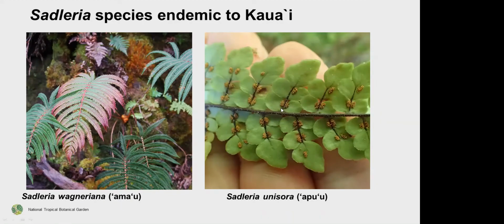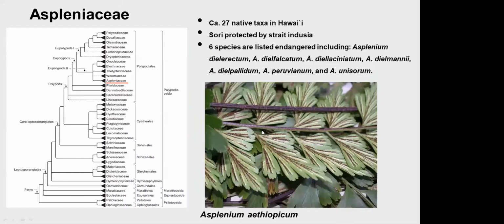Satellaria unisora is here with the spores, the sporangia being exposed along the costa here. Another group that is quite abundant, 27 species in Hawaii, is the Aspleniaceae. And so we have an indusial flap that's formed on the lower side of the pinnae, which protects the sporangia before they're mature and spread their spores.